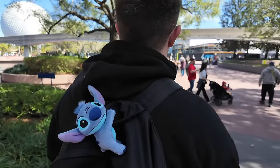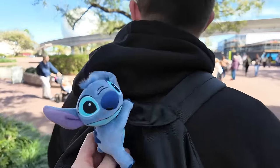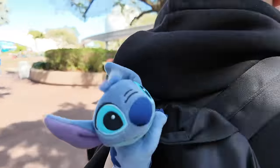Stitch, stitch, little stitch. We've just done Soarin' again, but obviously didn't film that because I'm pretty sure I've already filmed Soarin'. We're now on our way to Spaceship Earth.